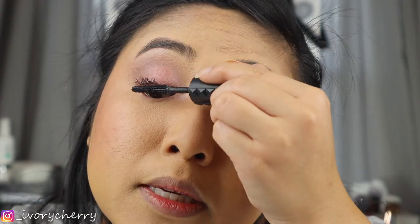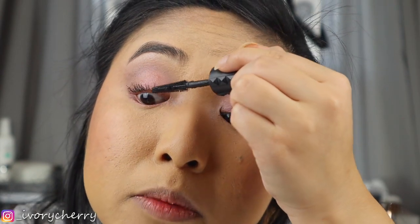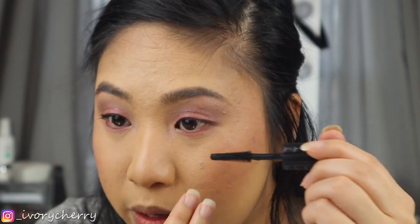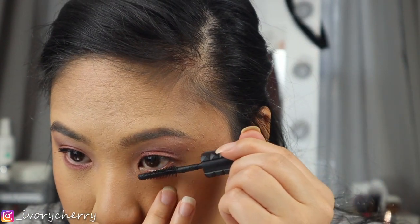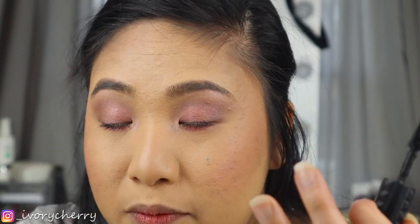So I never reach for this mascara because I don't want to have to whip out 2 mascaras, one for my tops and one for my bottoms. I will, however, use this mascara when I'm doing a makeup tutorial and I know I'm gonna wash it off, or I'm just gonna wear it around the house because I love the way it makes my lashes look, but I know I'm not gonna be actually going out and wearing it for a long time.